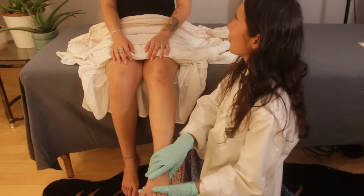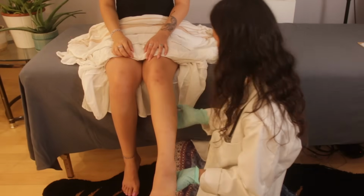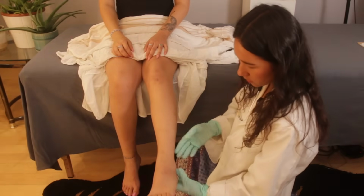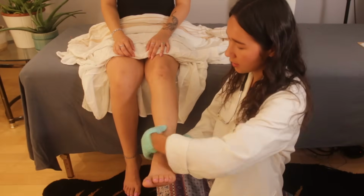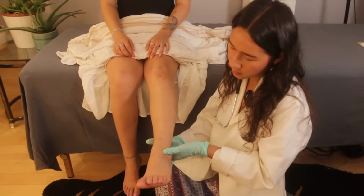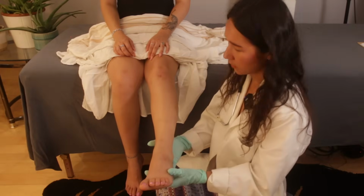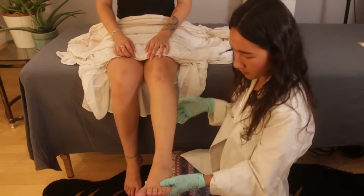Feet are a little bit cold this time. Make a note of that as well. Okay. Otherwise looks good. I'm just going to check to see if there's any edema in your legs. No, not at all. That's great.